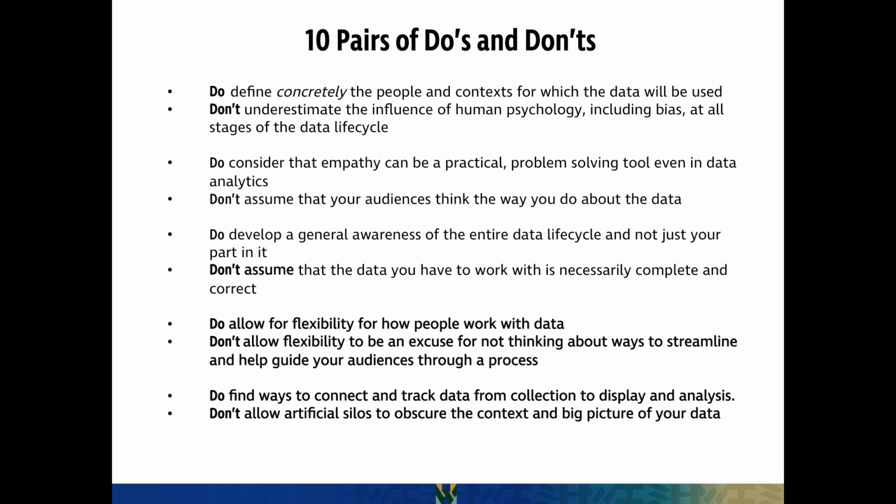Do consider that empathy, while it's very hard to define in some cases, or it's a very amorphous term, can be a practical problem-solving tool, getting inside the heads of the users. Also, don't assume that the way you think about data is the way that your audience does, or the different types of users. So the patient and the doctor may think about data in very different ways. You need to account for all those. So there are many very different worldviews about the same input.